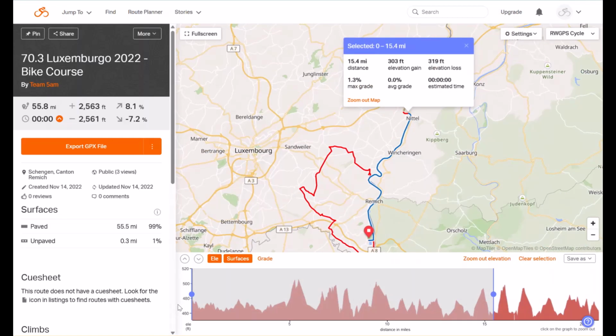This is our tailwind section, and you can see it's very lumpy and bumpy, so the terrain is going to create that variance for you. You don't need to go out of your way to create that like on a flatter course, okay? A lot of that simulated work that you have to do is going to be created for you right through here.